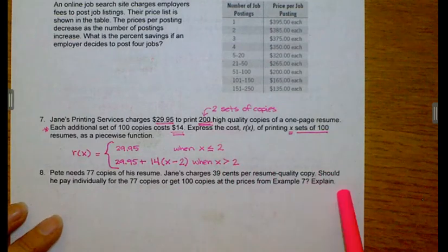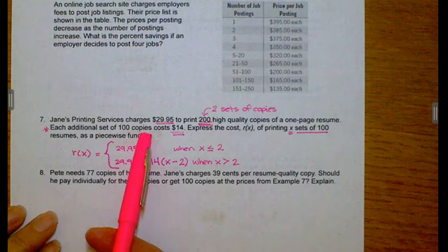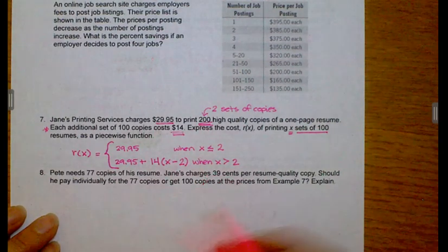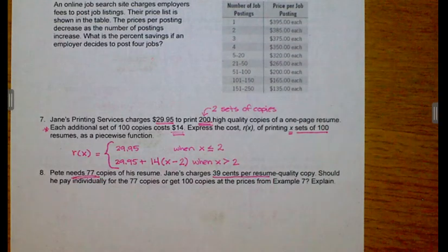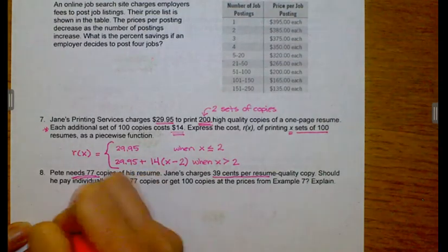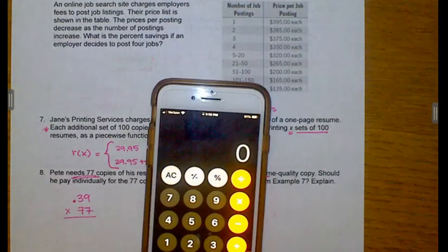Okay, so explain why. Let's think about this. He could either do this package, the $29.95 for up to 200 copies, or he could do 39 cents per resume, and he needs 77. So let's figure out which one's going to be cheaper. If he does the 39 cents per resume, that's 0.39 times 77 resumes. Let's see how much that's costing him. Get my calculator out. 0.39 times 77.